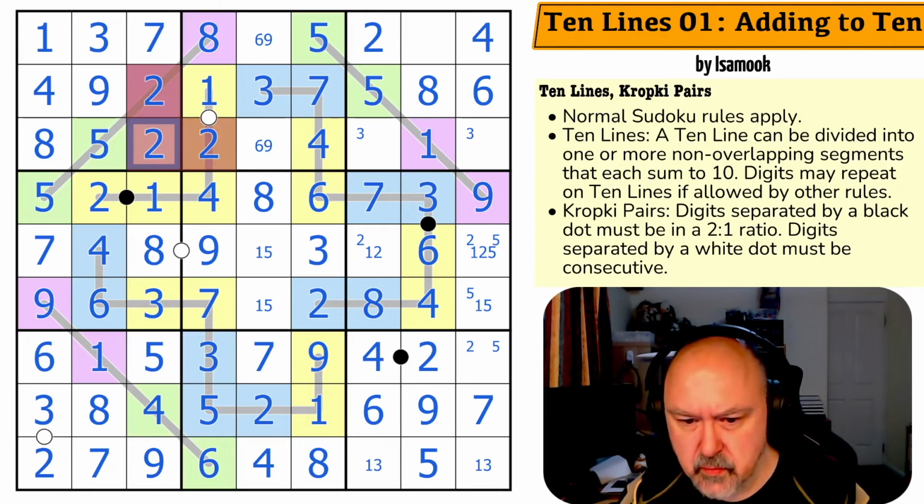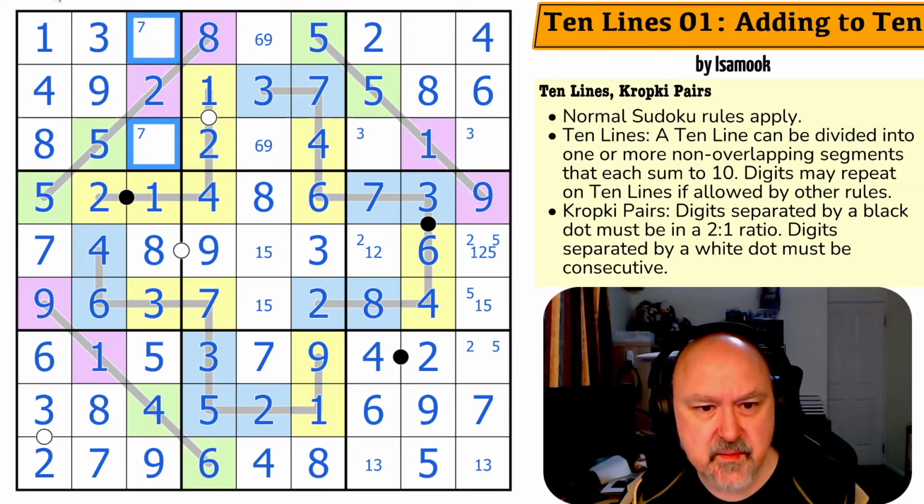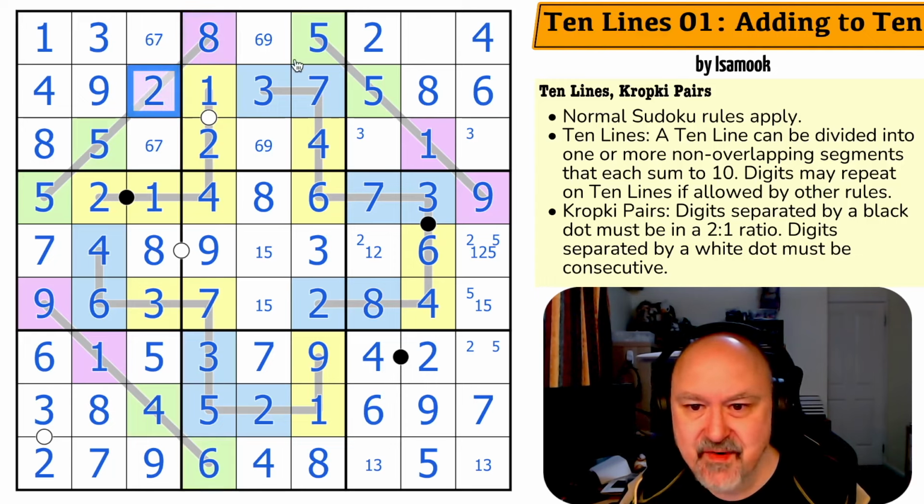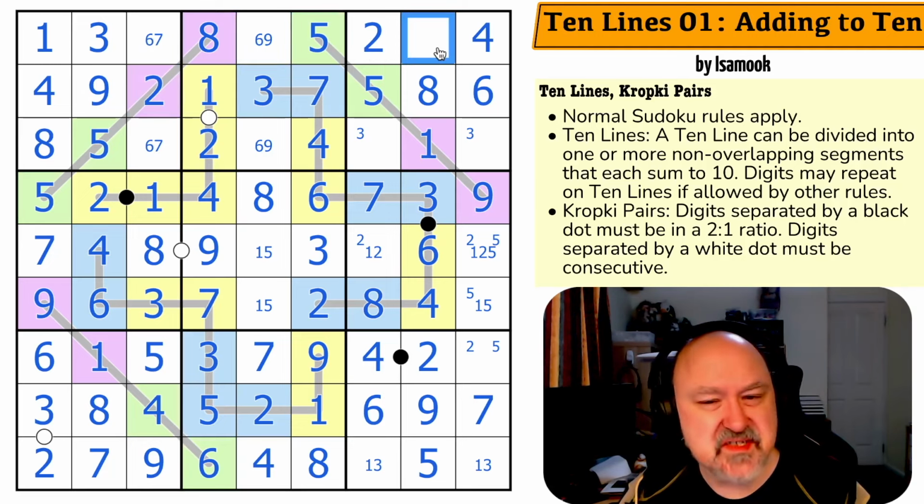Well, no. What? Okay, so that's where I trusted my pencil mark. 1, 2, 3, 4, 5, 6, and 7 is what those are. Okay, so see, that's what happens when you pencil mark correctly. This is why I hate colouring, but I can't think of another way of doing the 10 line, because it really messes with my vision. It means that I don't see stuff. And you see it with other solvers as well. The more colouring they have on the grid, the more likely it is that they miss digits.